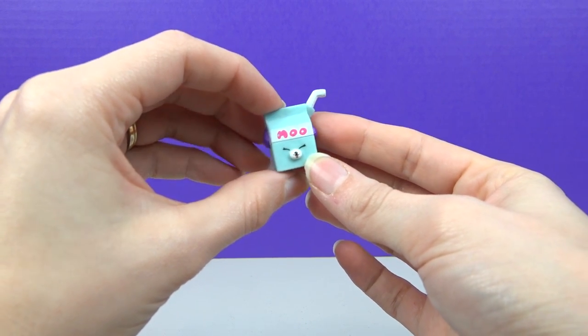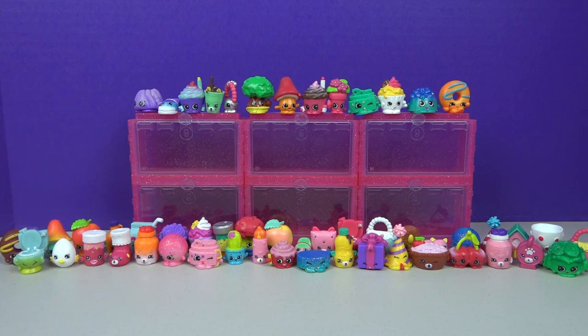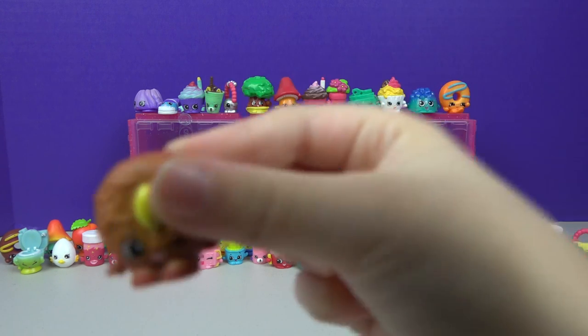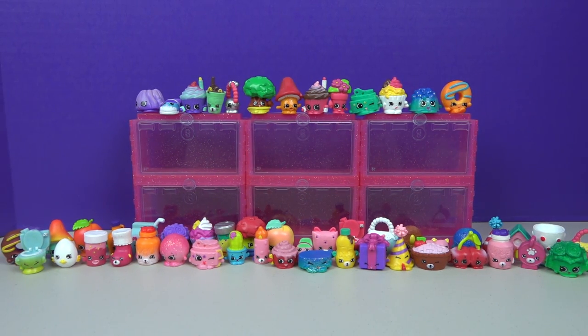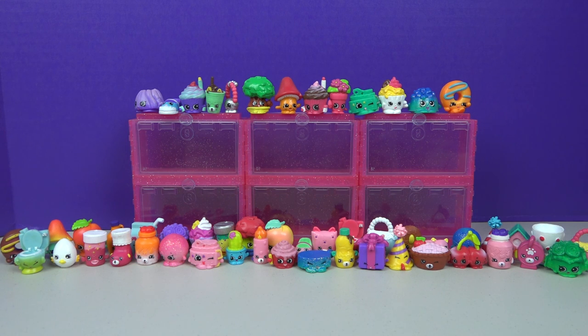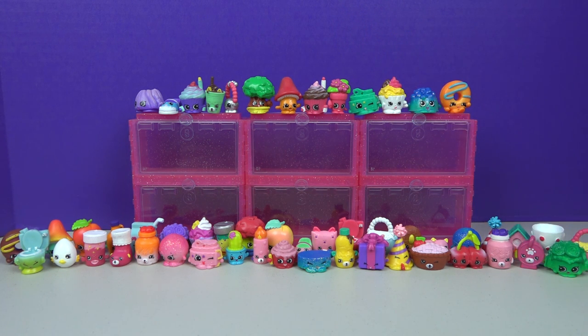Well, thanks so much for watching, you guys. Let's show them all of our Shopkins we got today. Here's all our lovely new season 4 Shopkins. And here's mine. Oh, Emily has her own collection over there. These are all the new ones that we got today. And also the cool new stackable display cases, which I love. And I like my bear. She's just so in love with these season 4 Shopkins. It looks like it's going to be a great season, everyone.